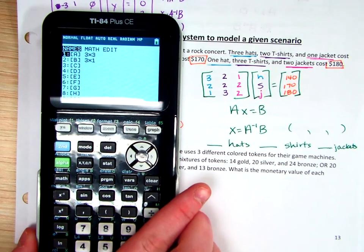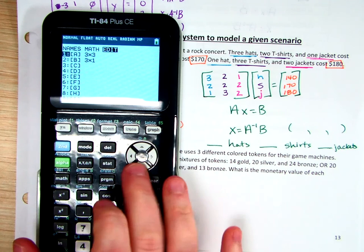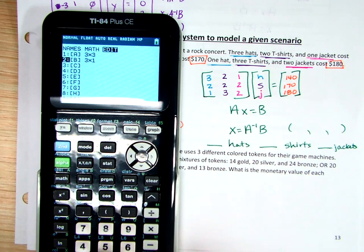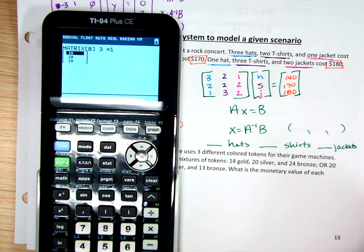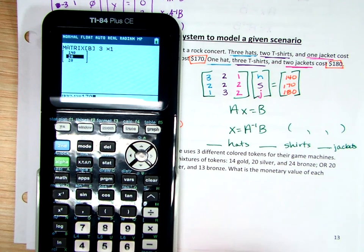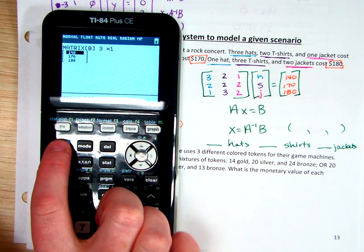And we're going to edit, and we're going to choose number 2. How you get to number 2 is up to you. You can arrow down and hit enter, or you can just press the 2 button. This is a 3x1. Now I'm going to type in my orange numbers based on the color coding I've chosen for this problem. Now that I'm done with that, I'm going to go second mode, which is second quit. Quit's right above here. Second mode, I'm going to quit out.